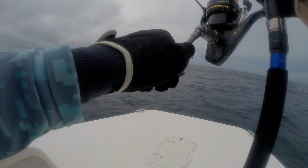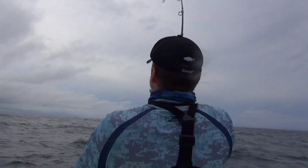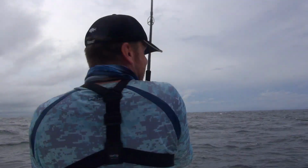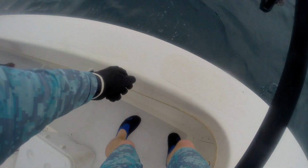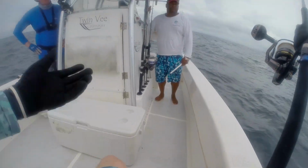Jesus! That pulled. I think it's a cabera. No! Shit! Oh, that. Oh. I did have it. So I was really unlucky with that Cabera.